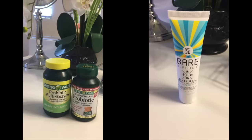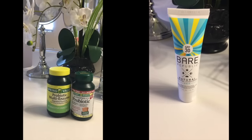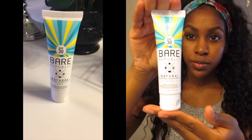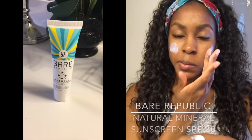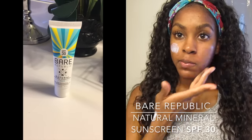So these are two products that definitely deserve their limelight, usually not really mentioned in skincare videos, but I definitely know that they played a major role. I'll start with the sunscreen. We all know we're supposed to wear sunscreen. I've definitely had a hard time finding one that didn't break me out, didn't leave me looking oily, or like I had a gray film over my face. And this was definitely my saving grace.